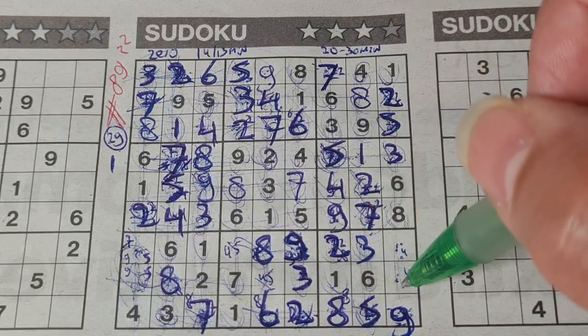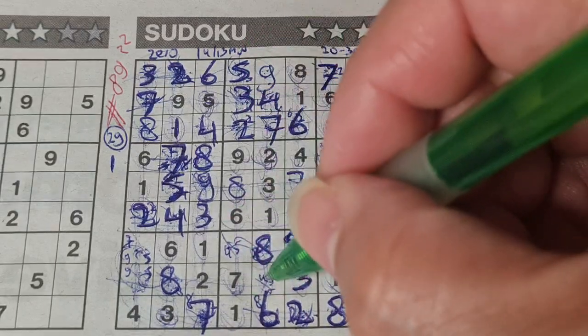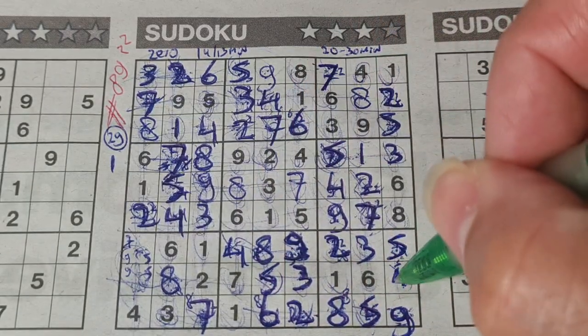1, 2, 3, 4 is missing. 5 is missing. 4 and a 5. 4 and a 5. We have a 5 in this column. No 5 there. 5 should be here. 4 goes there. 4 and a 5, we have a 5 in this row, no 5 there, 5 should be here, and a 4 goes there.